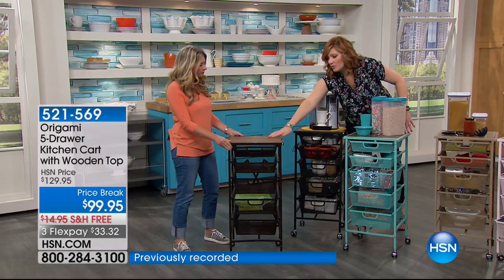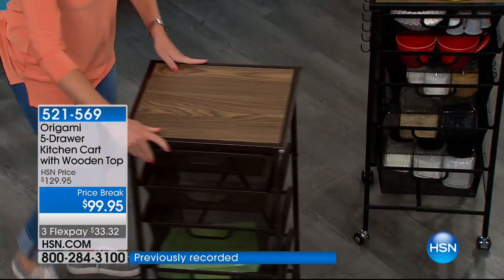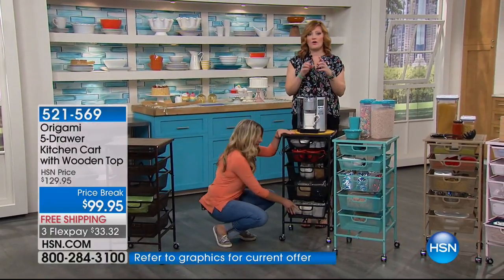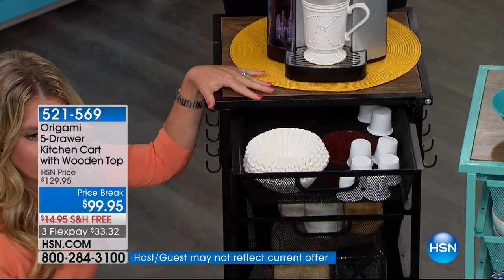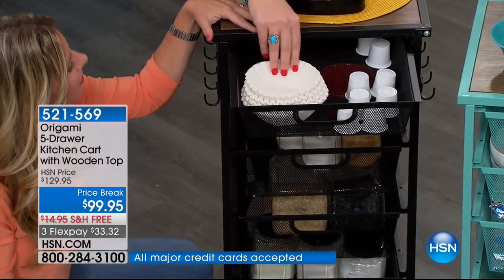It really is so pretty because of the wood that you have on top. I love it for this in particular because for a coffee station, when you're entertaining and company comes over, if you have all those different little pods, whether it's an espresso, whether it's Keurig, you want to be able to pop all those in there, those little pods, the creamers, with those little coffee things, you don't even need these anymore.